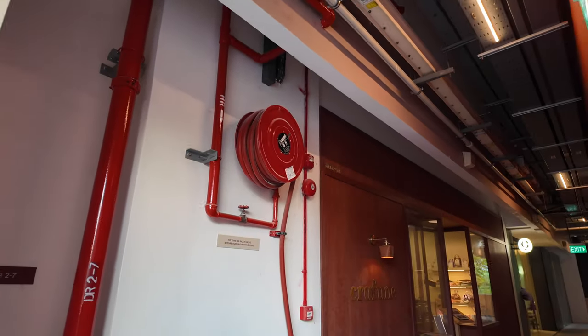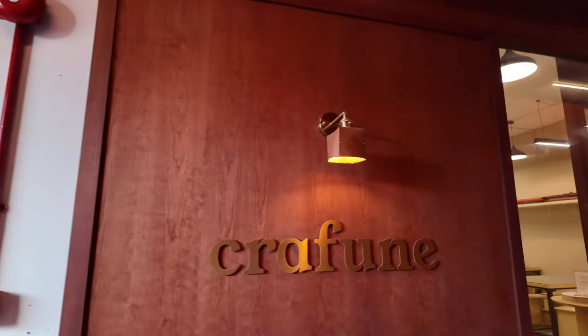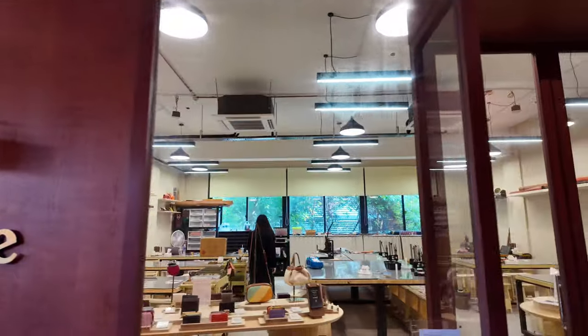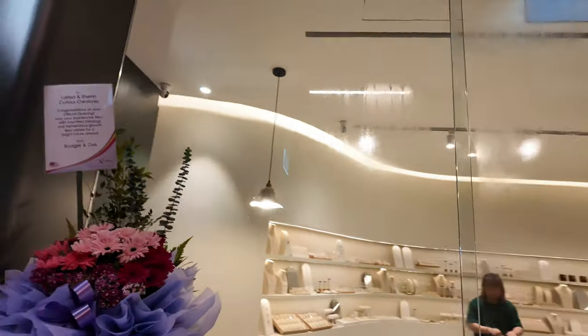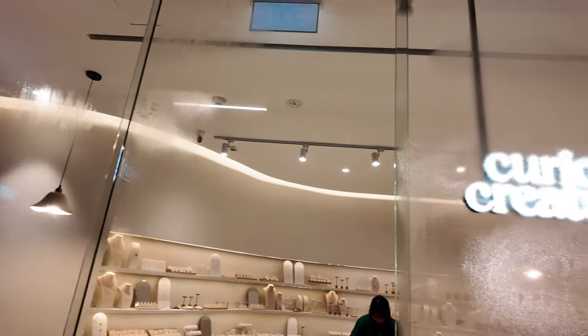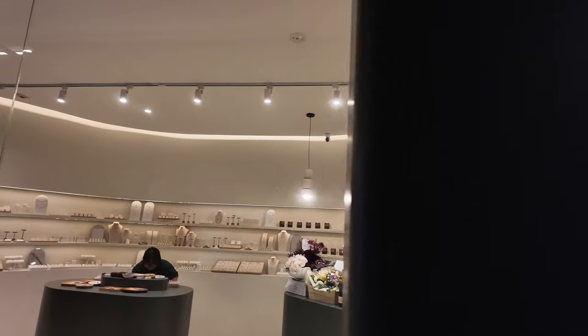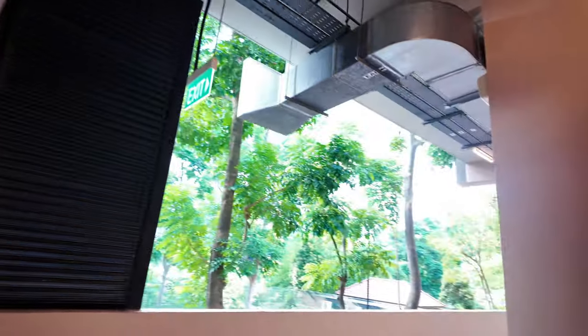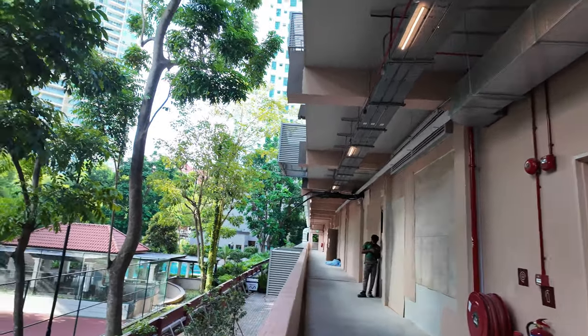Okay, let's go to the right first. So this is like a craft shop with workshops, engraving. Oh, this brand is familiar. Curious Creatures. We went for their opening at the Ion outlet before. Ah, this side got nothing, so let's go the other way.